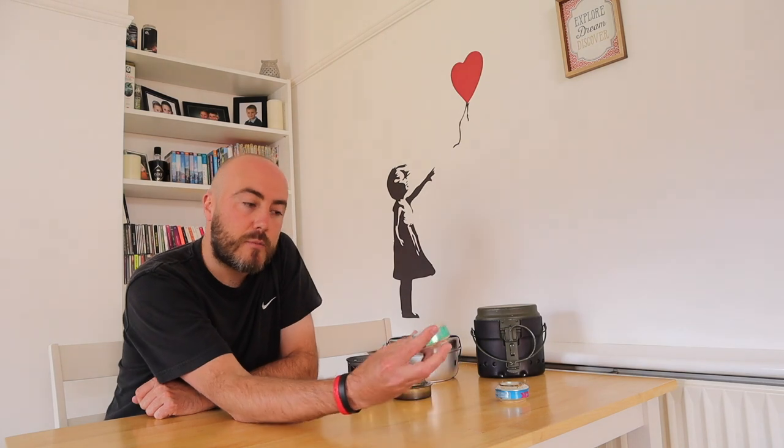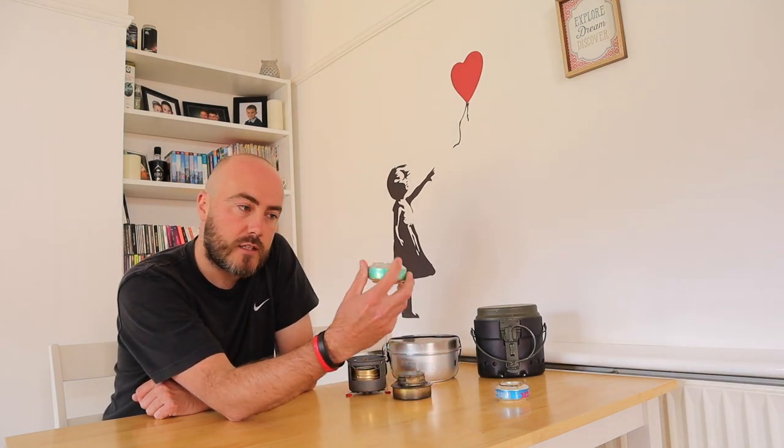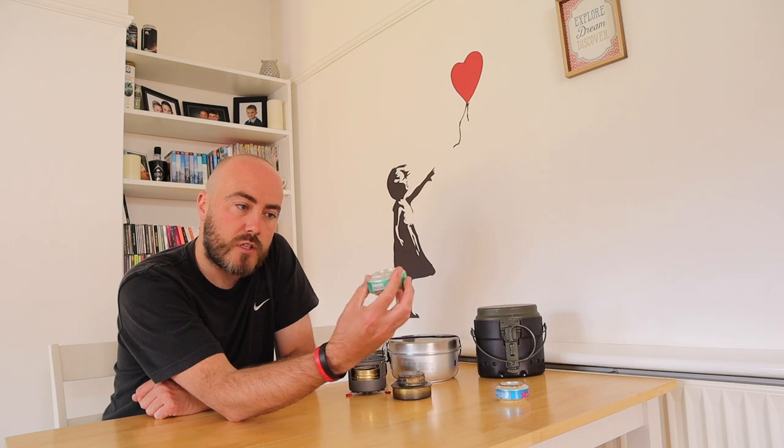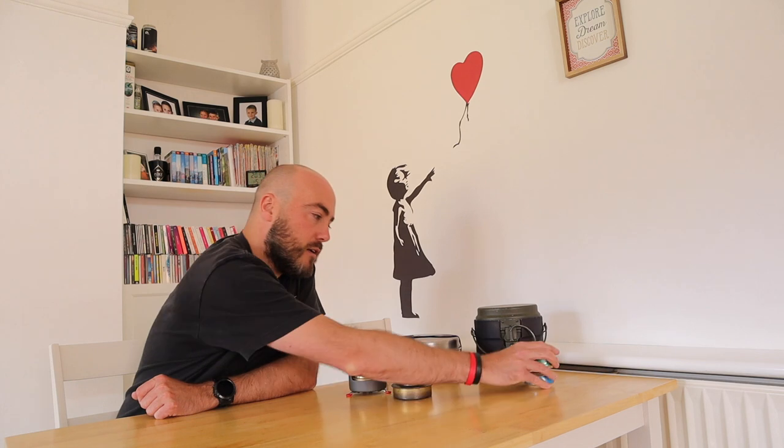In terms of pot supports, where you just make your own, a lot of people just use 310 pegs just around the circumference of the burner to support your pot, cup, pan or whatever.